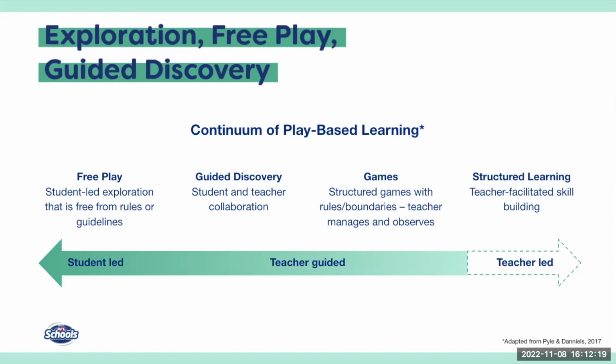in each one. So in free play or exploration, the activity is free from set or imposed rules or guidelines. Here the children have complete autonomy. Teachers and adults are just observers. Free play is a great way for students to explore new concepts, such as how a football moves when it's bounced, a tricky one for young learners. And the observations made during free play can be used to guide and shape lessons.